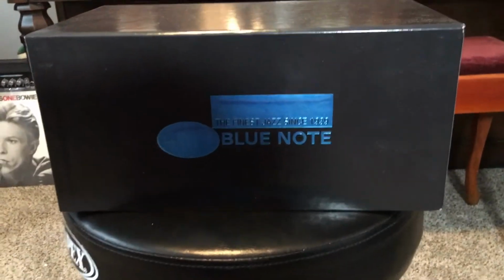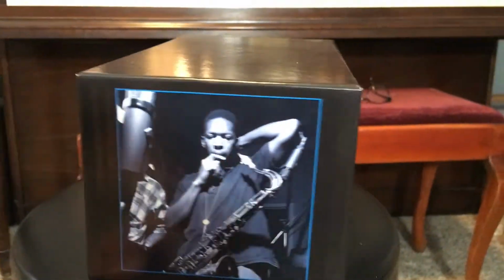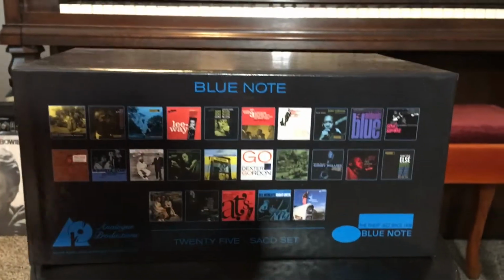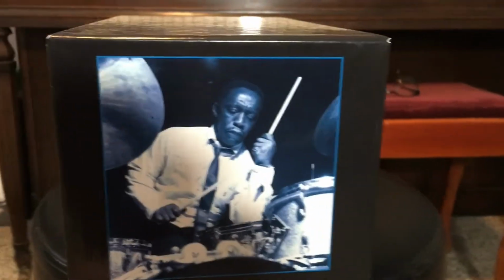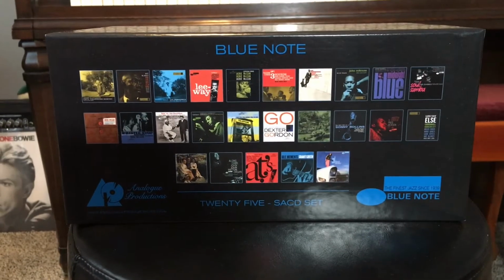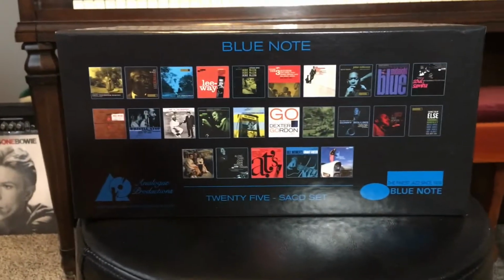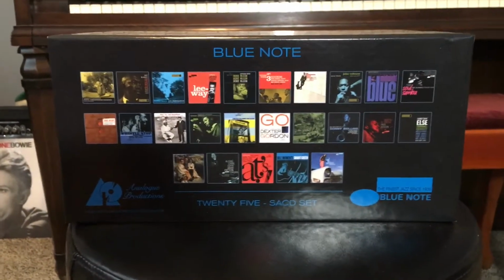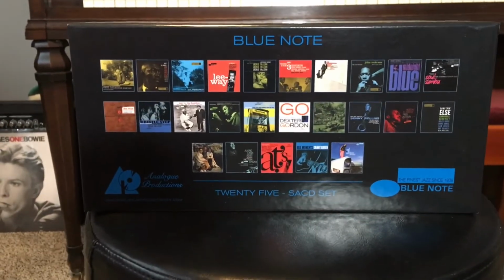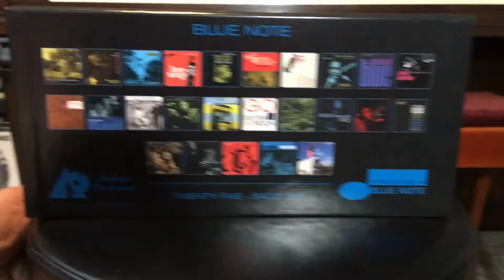I purchased this box from Acoustic Sounds, and this is a beautiful box. Some great photos, some album covers on the back. Art Blakey. There are folks who are under the impression that all CDs sound terrible and the sound quality is poor, and that's just not the case. If the mastering is done correctly, they can sound very good. And this set put out by Analog Productions is just phenomenal.